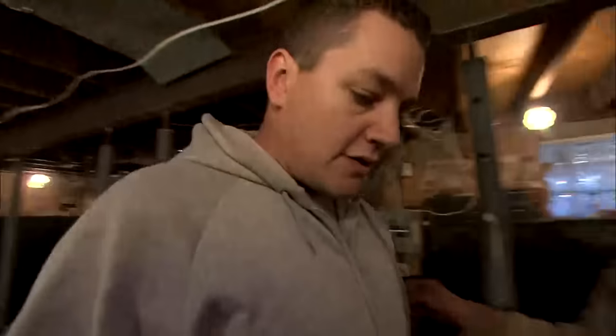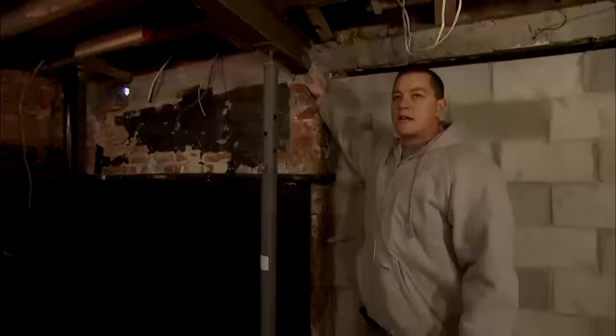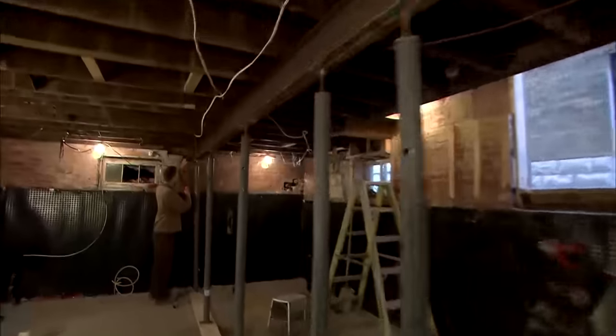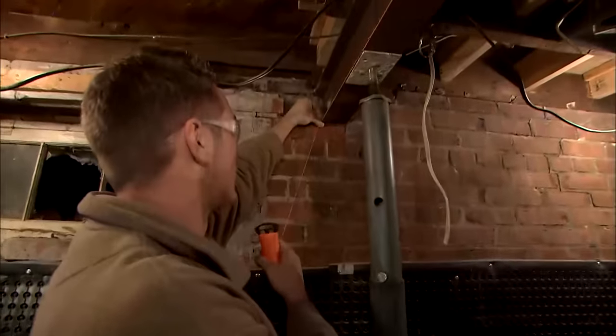Get the string line on either end of this beam for me. Carl, come down here. I want you to pin it to the underside here, okay? Just to the side, but right at the bottom. I'm just trying to see if there's any kind of bow in this beam at all. The first floor wasn't so bad, so we're just gonna start truing it up. Then Mike can come in when we start jacking up the second floor.